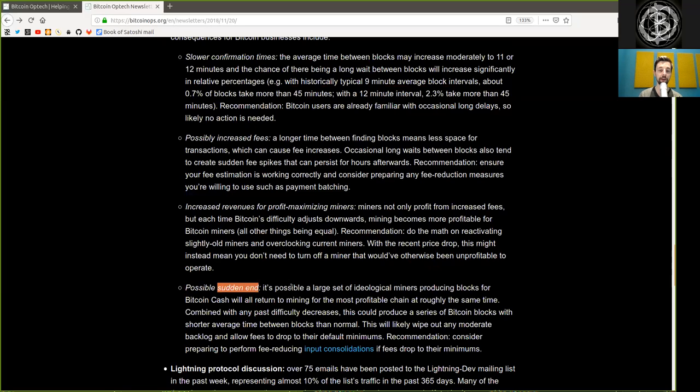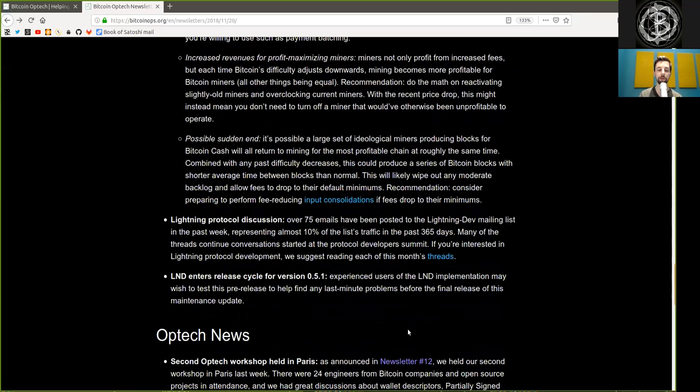Possible sudden end. It is possible a large set of ideological miners producing blocks for Bcash will return to mining for the most profitable chain at roughly the same time. Combined with any past difficulty decrease, this could produce a series of Bitcoin blocks with shorter average time between blocks than normal. This will likely wipe out any moderate backlog and allow fees to drop to their default minimums. Recommendation: consider preparing to perform fee-reducing input consolidations if fees drop to their minimums.